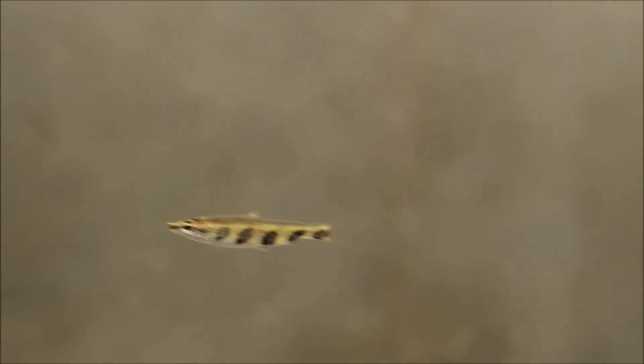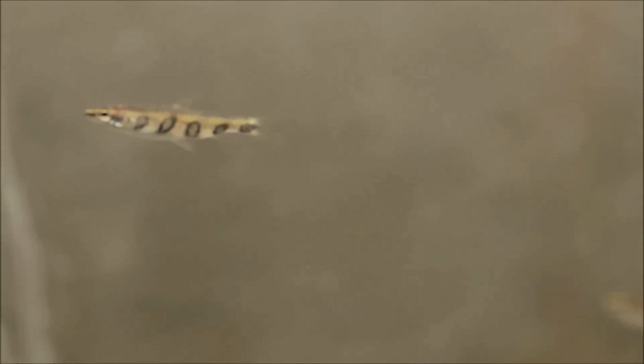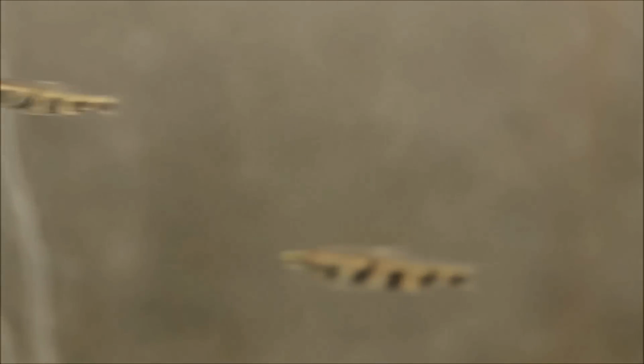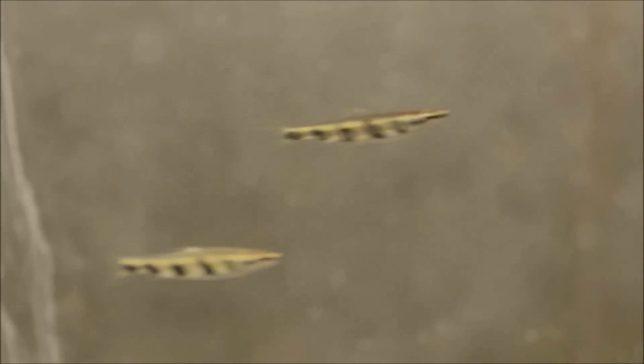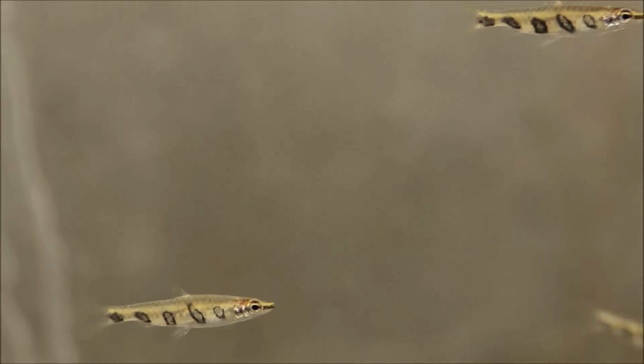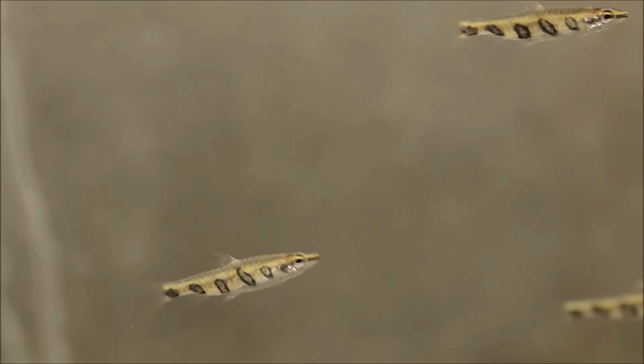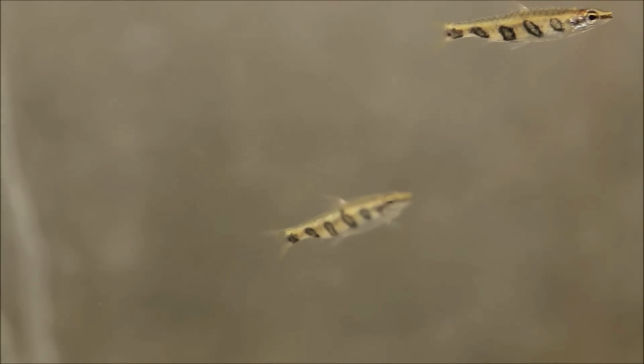But the most interesting part is that the boys will collect the eggs in their anal fins and then deposit them in small groups of like 20 to 40 on the underside of broad leaves. So using something like a Nubius in a tank for these guys is really critical. These are not mop spawners like a lot of other species. They deliberately place the eggs, and to me that's really fascinating.